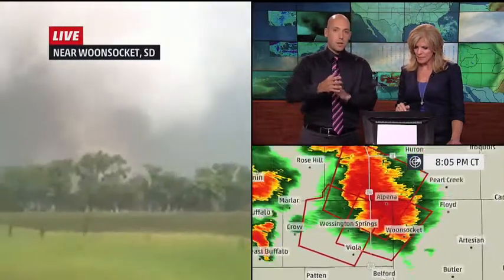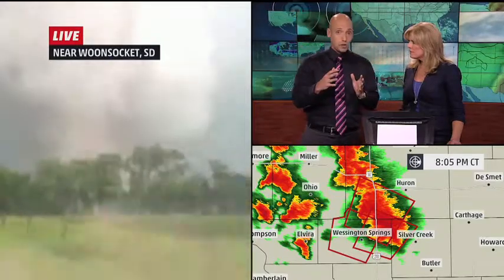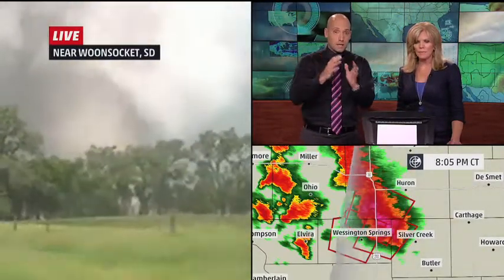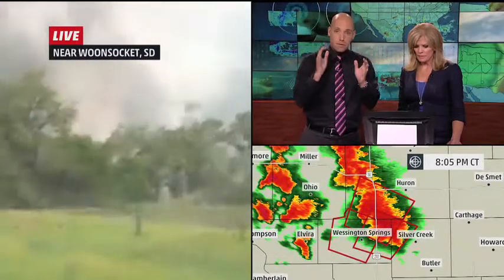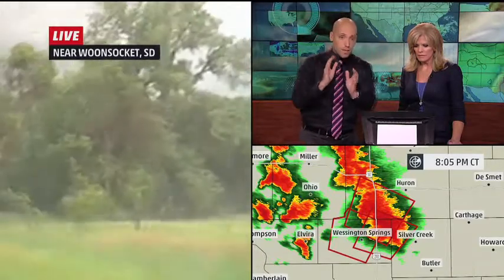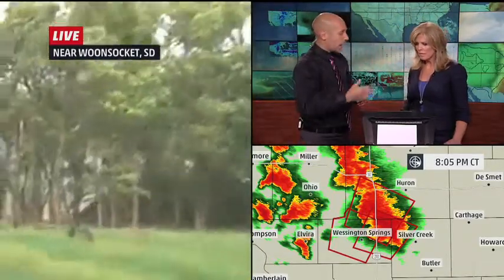Now, we are continuing to follow both the radar, what the technology is seeing and how it is trying to track a tornado, and we have the live views on the left side of your screen. That is the same storm. We are looking at the same thing right now below us on your screen and on the left side of your screen. Those two storms are the same. We are looking at the radar and the active tornado.